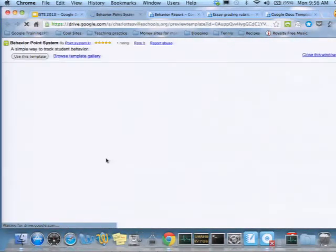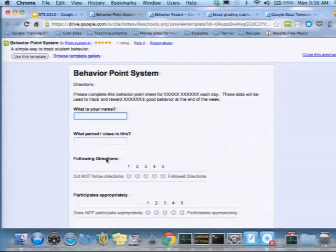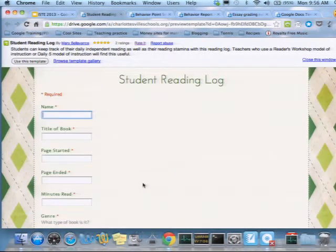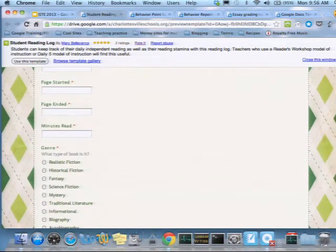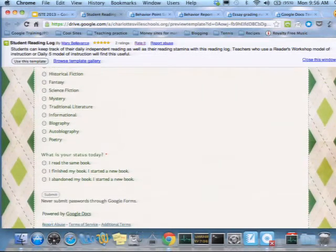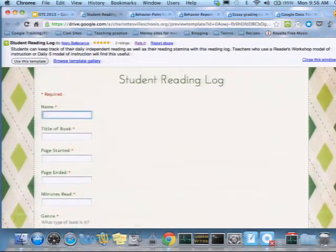Same with this one. This is another example of a point system. Here's a specific one: did the child follow directions? Did they participate? Depending on what it is that they're working on. Very simple way to get away from that paper. I like this for daily reading logs. I was a reading teacher for a long time, and I was always interested in what the students were reading, and this was a great way to have them share exactly what they're working on, the genre, and where you are in your book and that type of thing.